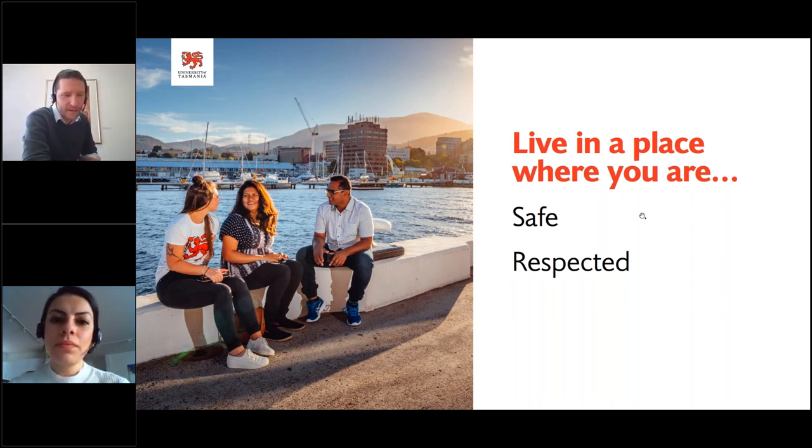All of our sites obviously are going to be access controlled, and so you swipe into your residences, you swipe into your rooms. We can refer you on to any sort of support services within the university and beyond the university. We're approachable, we know you, we're genuine, we care. We want you to have an exceptional student experience, and it starts with safety.